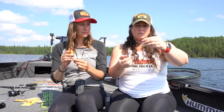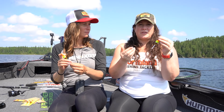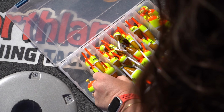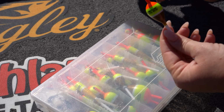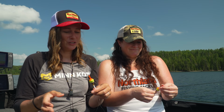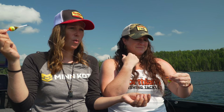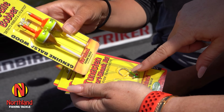One of the common questions that we get at Northland is, we've got these 4 sizes, how do I know what size slip bobber to pair with what size jig? That's a really good question, and you can find out by trial and error, which will take you probably a long time. We have the smallest size bobber, so you want to go with a smaller jig head. If you go too heavy of a jig head, your bobber's not going to float; it's going to sink.